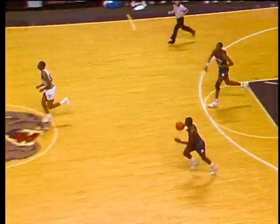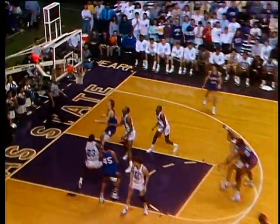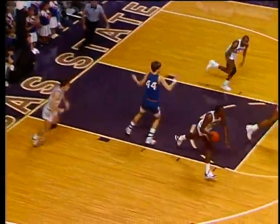Glover missed it, got it back. Richmond, that's a three, and Manning the rebound. Jayhawks lead it 28-27, just over 5 minutes to go, first half. Three-point land, a little too hard, and Richmond the rebound.